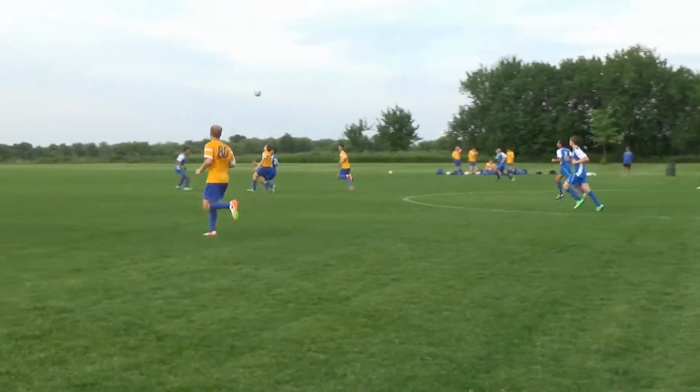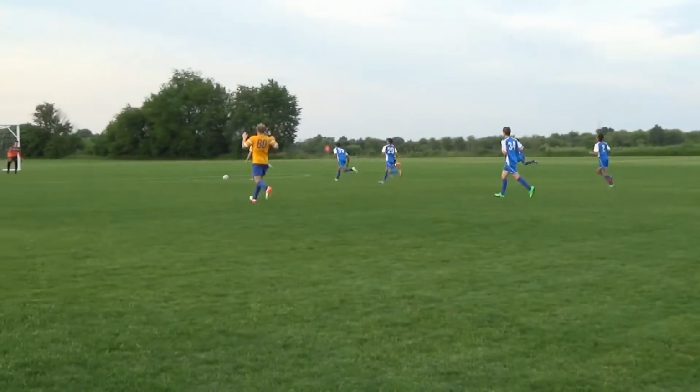This should be an assist, but we let the other team's keeper get away with a really weak save.